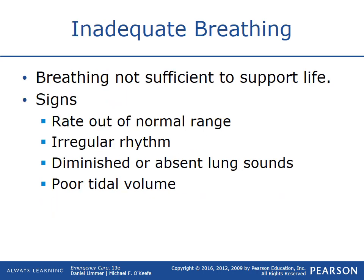So inadequate breathing looks like their breathing rate is really high or really low. So for a normal adult that breathes 12 to 20 times a minute, if it's not in the normal range, anything less than 10 or anything above 20, and even 30, people breathe more than 30 times a minute sometimes, then that is abnormal. Once it gets over 30, though, it's probably not adequate enough to support life.